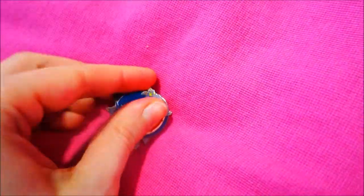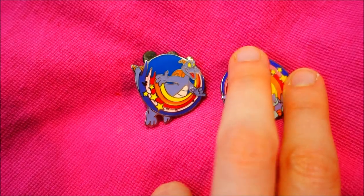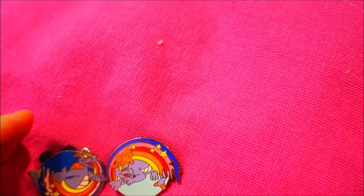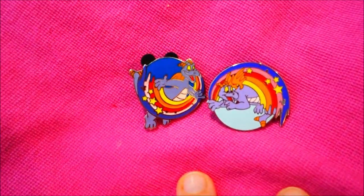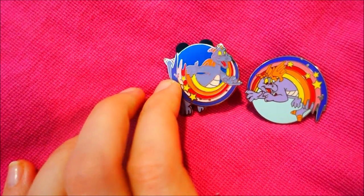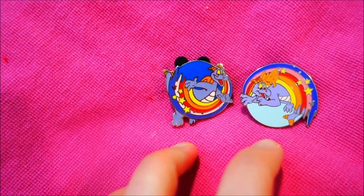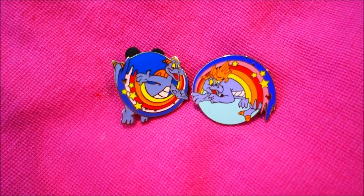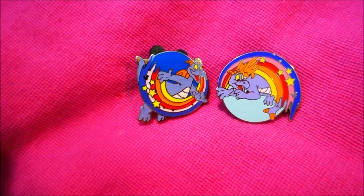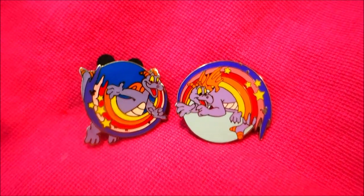And now let's come to some, I don't want to say minor, but these are simpler pins. Those two are from the same set. They both show Figment above or underneath a rainbow, and they are from, I think, 2006, when those pins were not called Hidden Mickeys, because you can spot here those little Hidden Mickeys, but they were still called cast member lanyard pins back then. You could only get them when you traded for a random pin in the parks with a Disney cast member from the lanyards or from the pin boards there in the parks. Nowadays, some of these sets are still there, but they are called Hidden Mickeys. Every, I don't know, half a year or so, they release new Hidden Mickeys.